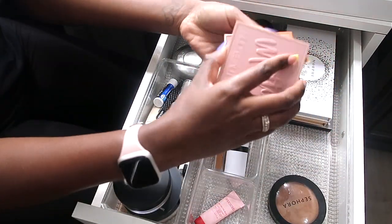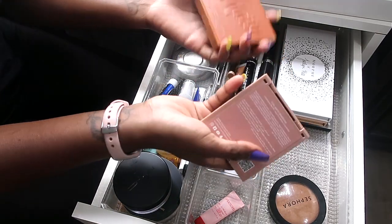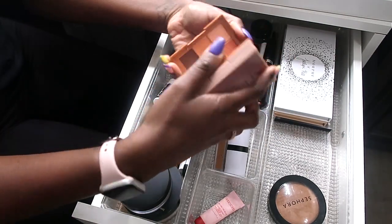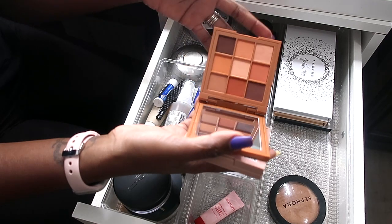These I have loved. Oh my god, I'm wearing this one today. This is the Huda Beauty Matte. You guys know I love her Obsession palette. So I got Cool, and which one is this one? Warm. These are so good, get these.